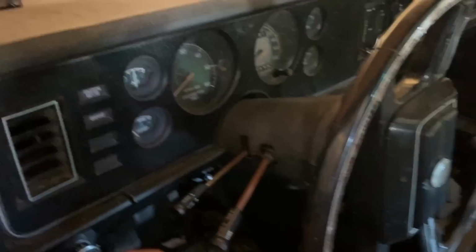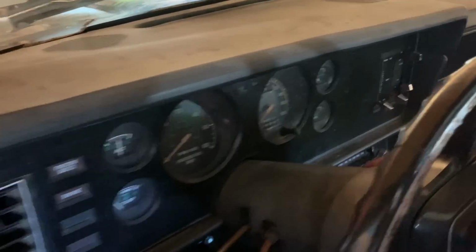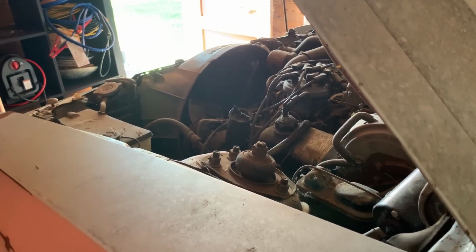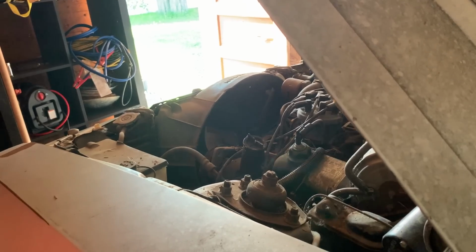Okay. See if we have power first. Okay, got power. We have headlights. Get the key on. And let's give it a try. Okay. Well, the good news is it's not stuck. The bad news is I think that broken serpentine belt is rattling around in there. Hopefully that's all that is.